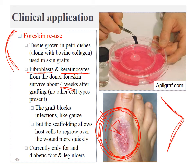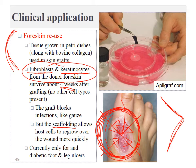And by that time, the patient's own skin cells would have had the chance to migrate into this tissue and replace the donor cells. What might be left is the collagen scaffold that you have added to this wound that helps to speed up injury repair. This scaffold provides a framework for the patient's own cells to grow into this area and fix the damage. It also blocks infections.